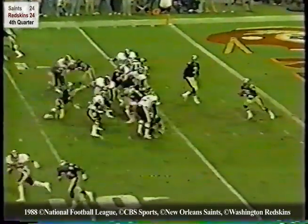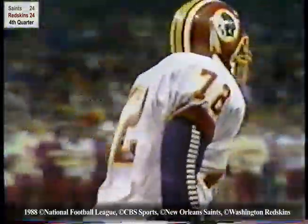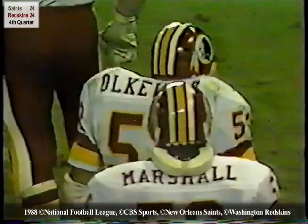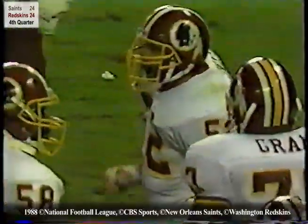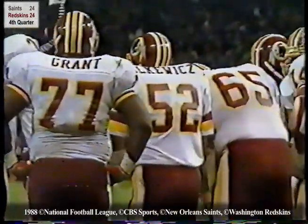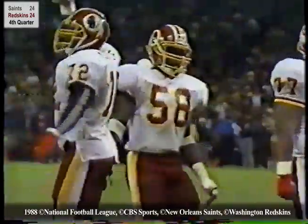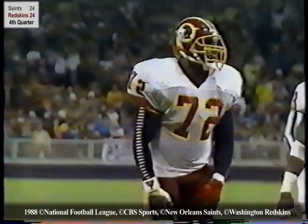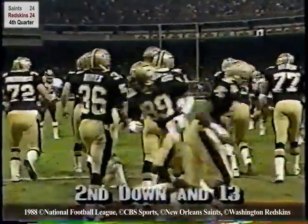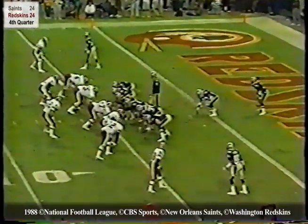Reuben Mays, the deep back, gets the carry. And Mays taken down at about the 4 by Olkowitz. Loss of 3. I said earlier that this Redskin team knew when they were down by 7 that they were putting their whole season right here on the line. And I still think they have that feeling. Look at Dexter and say, come on, help us out, give us that 12th man. You make enough noise, you'll be a 13th man.